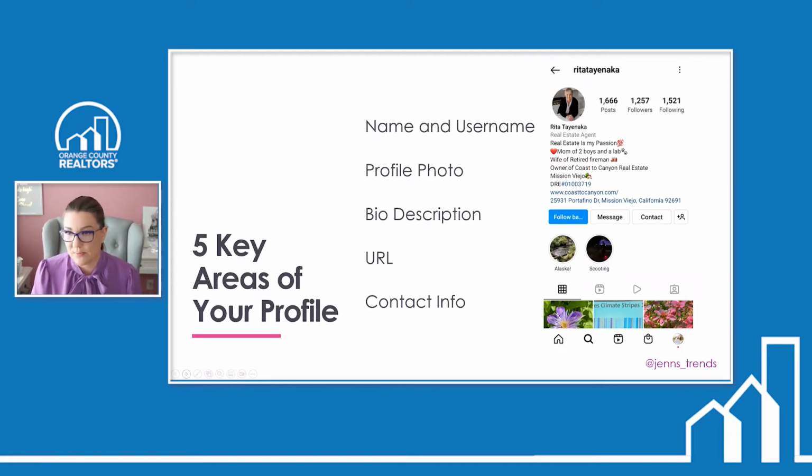Once your username has been assigned, you really do not want to change that. That's also your URL, instagram.com/your username. So if you change your username, you change that URL and you lose any backlinks you had at any point to that previous mention. But the name field, you can change anytime. You can change that as much as you want.